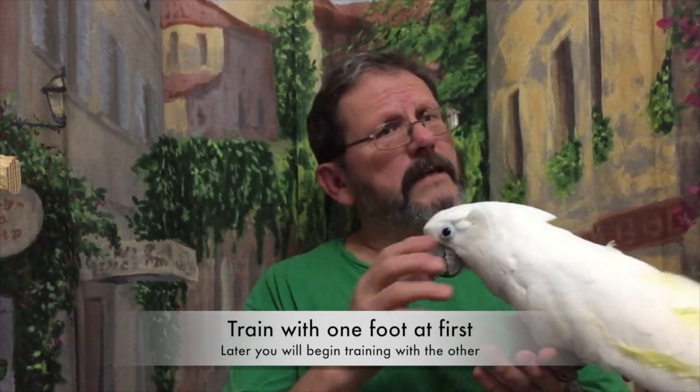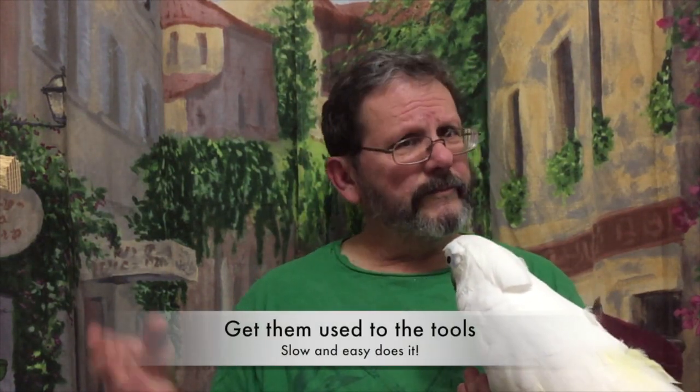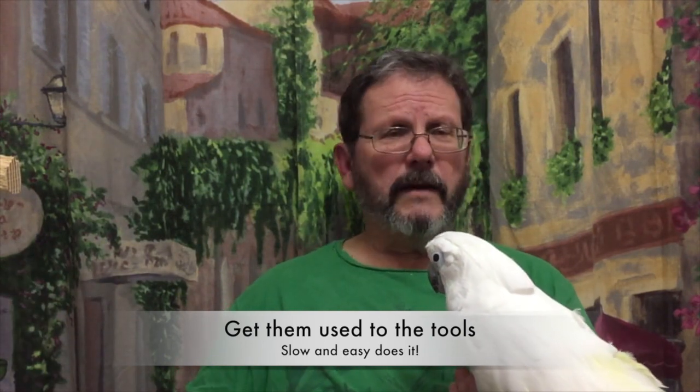Now, most birds can handle a Dremel. But if the noise is too much for them or they're frightened by it, you're going to have to bring it in slowly. Cockatoos are not as skittish as parrots, so it's easier with cockatoos. But you're going to want to bring whatever you're using, whether it be nail files or a Dremel, up to the bird.